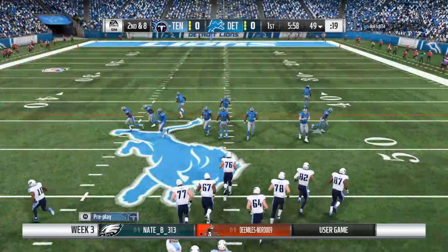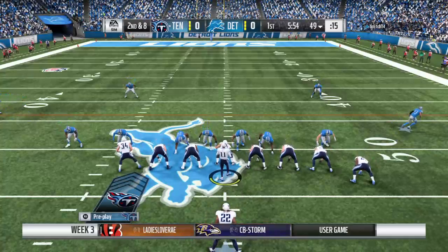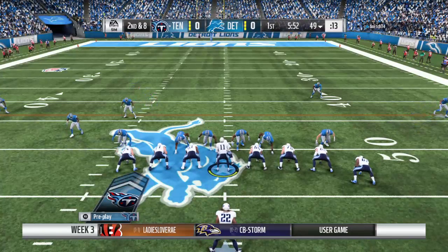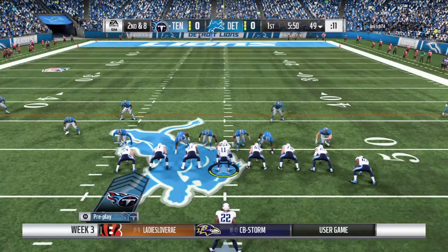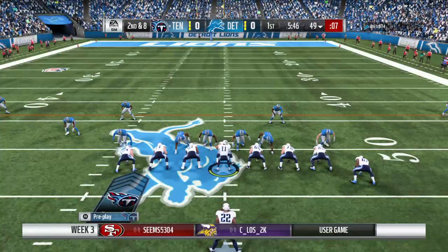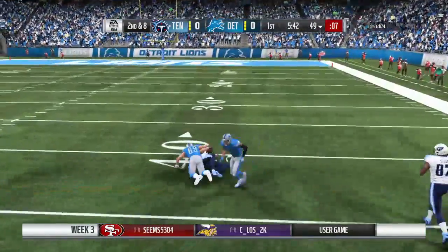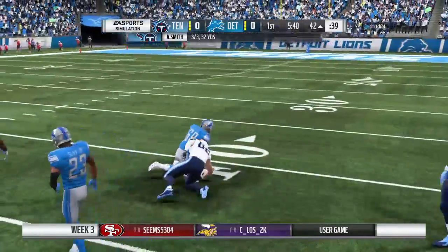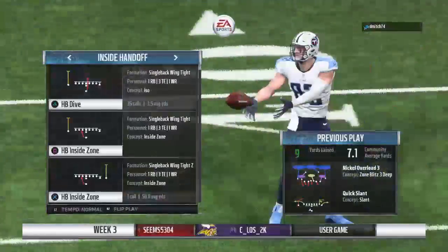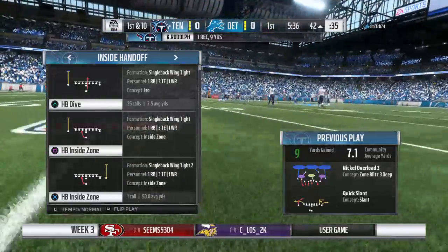So 2nd and 8 here after the pass play for 2 yards on first down. Now Smith, and he's got the hook up here. It's Kyle Rudolph, and this time he's able to take it down to the 42. His first catch, good for 9 and a first down.